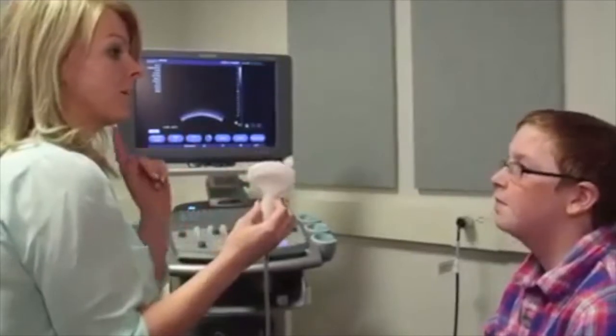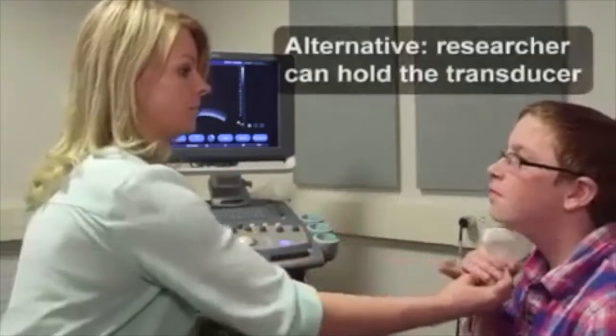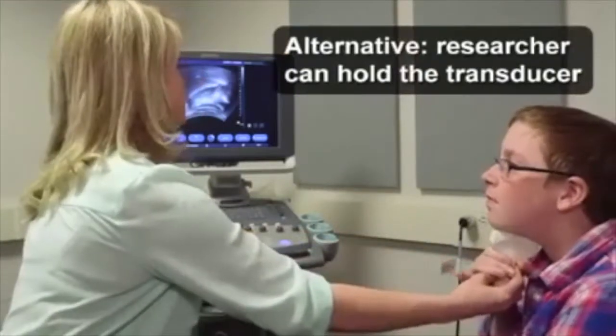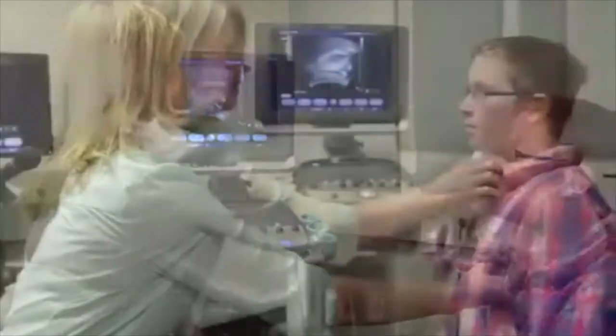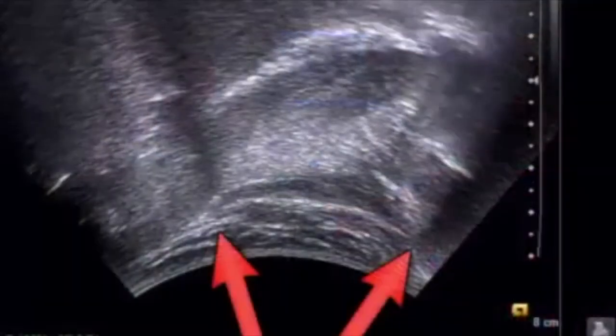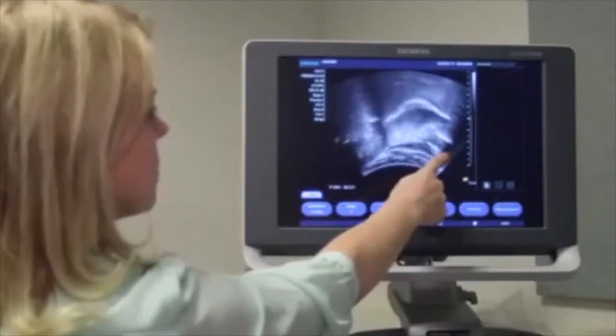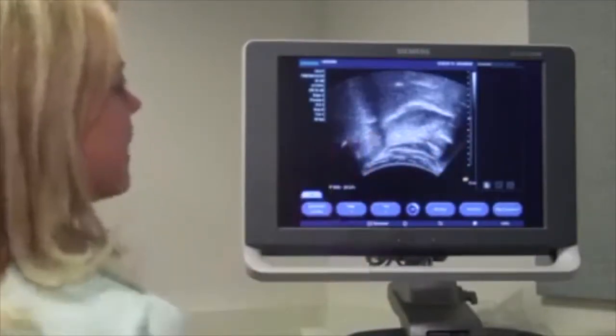Begin by instructing the participant on the proper position of the ultrasound and allow them to hold the ultrasound transducer. In a sagittal view, observe the tongue between two major shadows created by bone, which is opaque to ultrasound, the shadow of the mandible and the shadow of the hyoid.